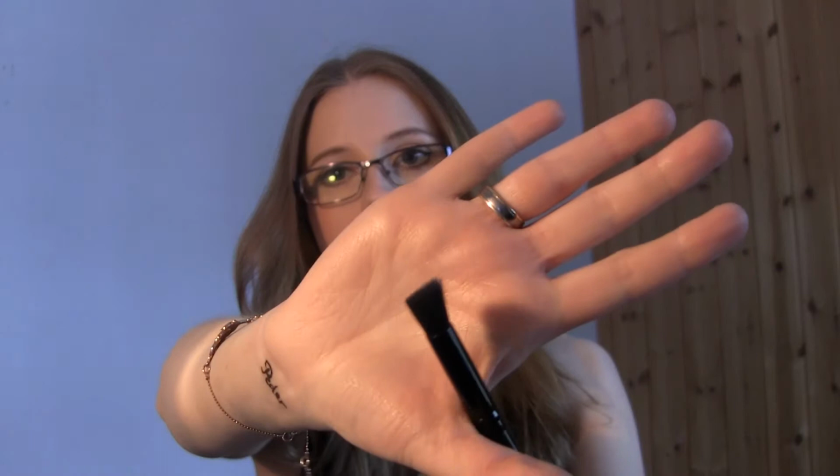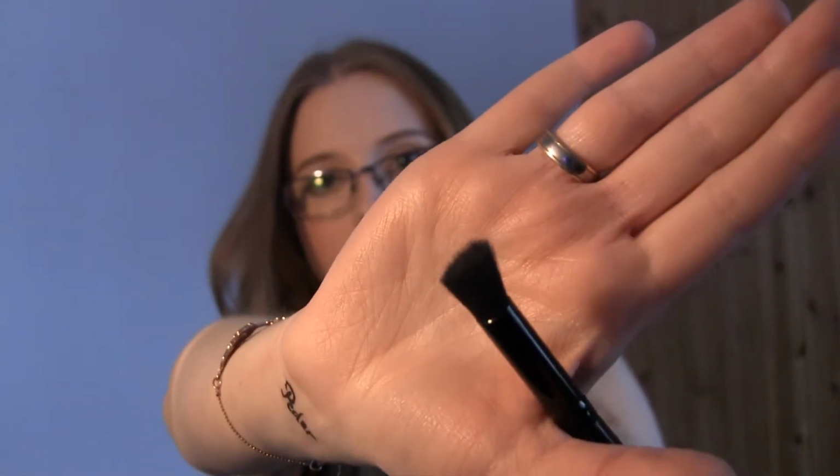Studio Angled Contour Brush. This is great for so many things. You can use it for concealing. I like to use it for blending. It's great for blending, I think. Or you can just go with a light wash of color on your eyelids. That works great. And then there's the matte lip colors.